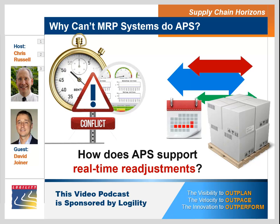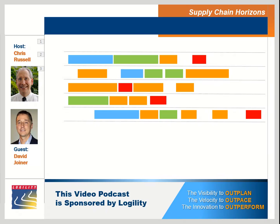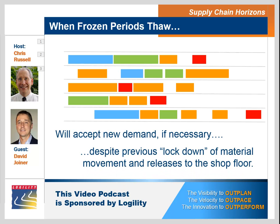Yeah, you're exactly right, Chris. We like to say that we have frozen periods in our production schedules and our production plans, but the reality for a lot of manufacturers is they are willing to accept new demand inside a time window that has already been set in stone pretty much in terms of material movement and releases to the shop floor.